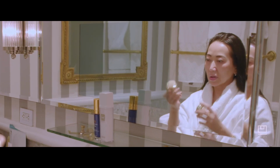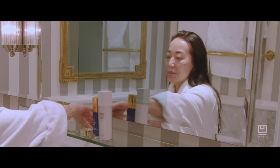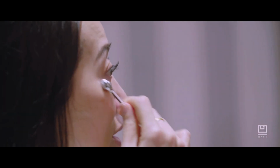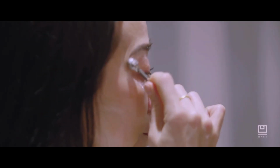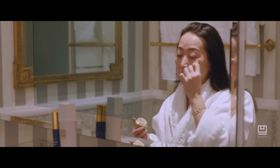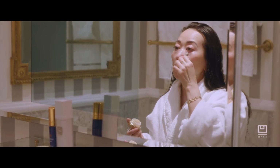This is my eye cream, Crème de la Peau Eye Cream Supreme. I love it, and it comes with a free eye roller. So the eye area does not have any sebaceous glands, which are the oil glands that provide your skin with some sort of protection with your own natural oils. So you want to be really gentle around the eye area.